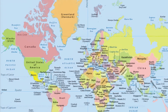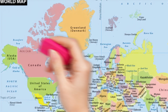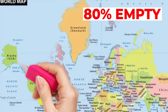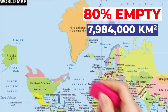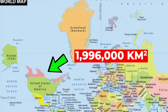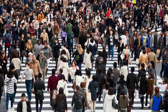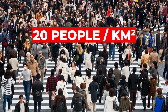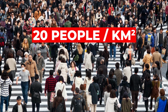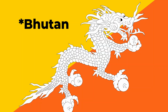So what if we were to erase most of Canada? Well, we don't have the exact numbers, but an estimated 80% of Canada is empty, which is equal to 7,984,000 square kilometers. This means we've only got 1,996,000 square kilometers left, which is comparable to countries like Sudan, Indonesia, and Mexico. Their population density would be much bigger with 20 people per square kilometer instead of the 4 people per square kilometer of today. This would give them a density ahead of Uruguay and New Zealand, but behind Britain and Niger.